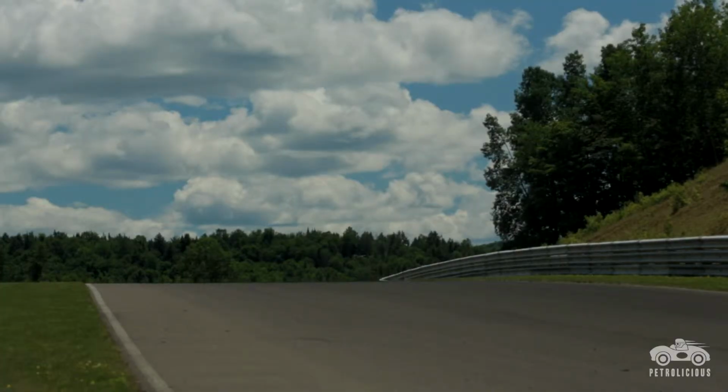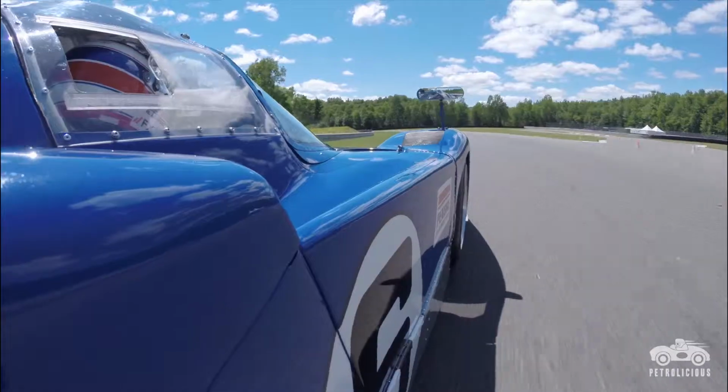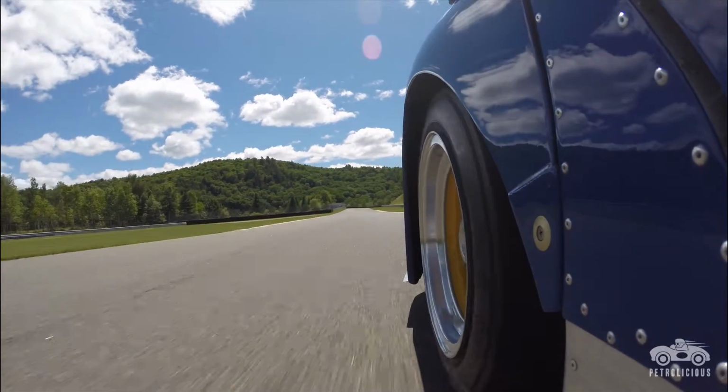This is quite an iconic car. It did set a trend for how sports cars should be prepared and should be run.